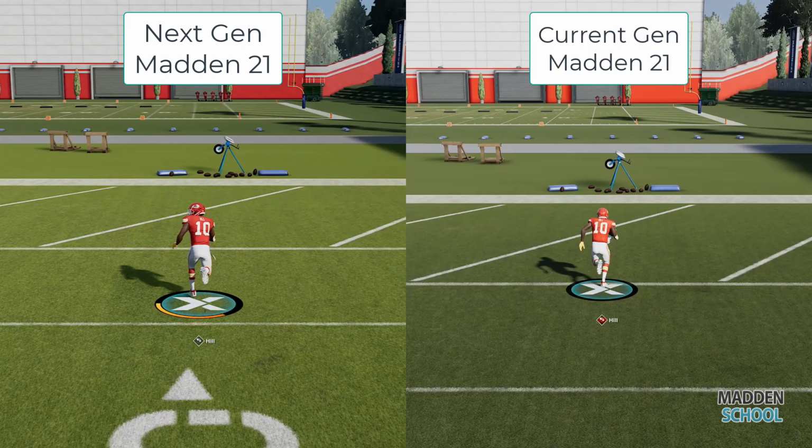And every Madden player, whether you're casual or more hardcore, would definitely feel that improvement.